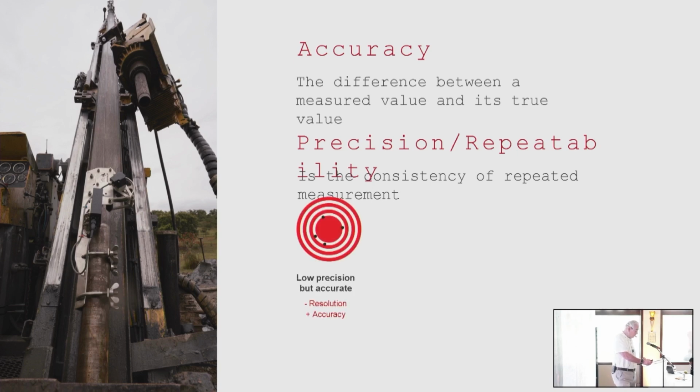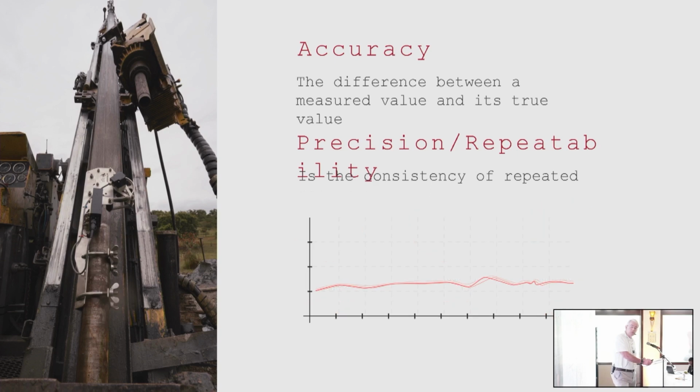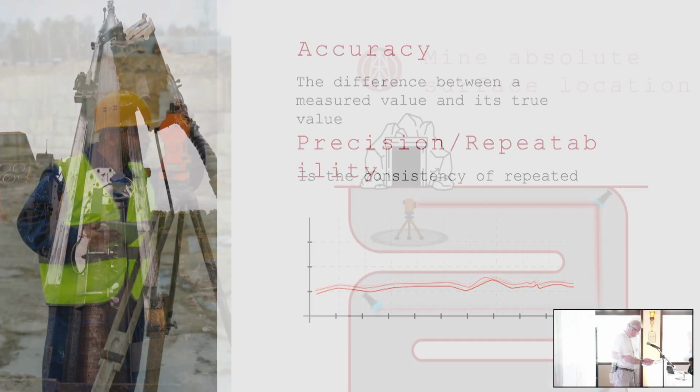So data can be low precision but accurate, high precision but low accuracy, and hopefully high precision and accuracy. And of course, it can be none of the above if you're unfortunate. So repeatability of the data is actually just as important as the accuracy of the tool.